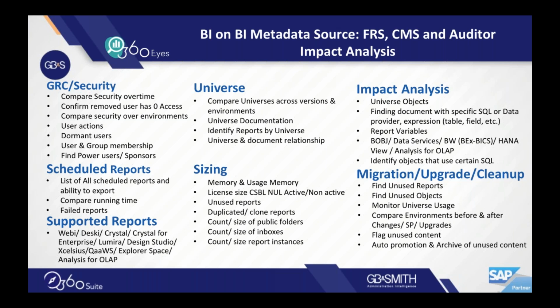So 360 Eyes, like I mentioned at the top, is our BI on BI metadata impact analysis tool. It really is designed to bring all the different sources of data that you have around your business objects, your FRS, your CMS, and your auditor together. And so one of the questions I had really is more about how you and the different teams in your BI groups have been leveraging the different parts of 360 Eyes so far?